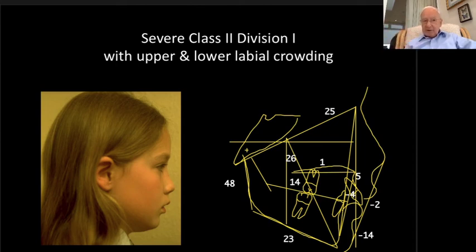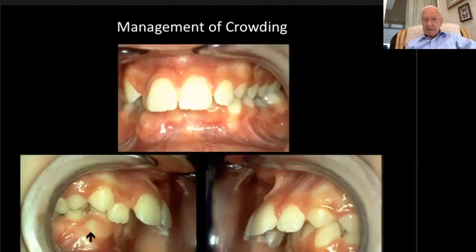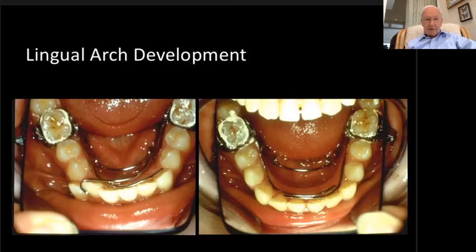If on the lateral skull X-ray we see that the lower incisors are lingually displaced, that is an indication to advance the lower incisors, and we would do that in the first stage of arch development. There is a large overjet, deep overbite, with a lower canine blocked out of the arch. We must deal with crowding before fitting twin blocks. In this case, I used a lower bihelix appliance for lingual arch development to accommodate the blocked out lower canine.